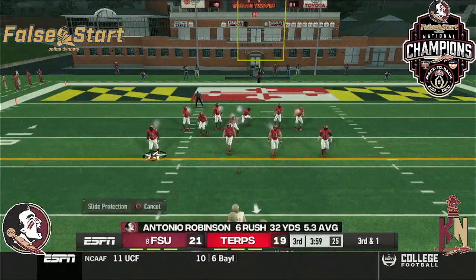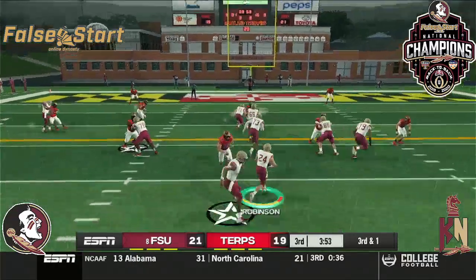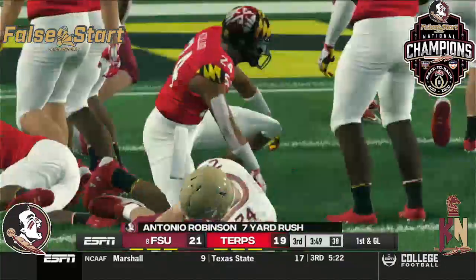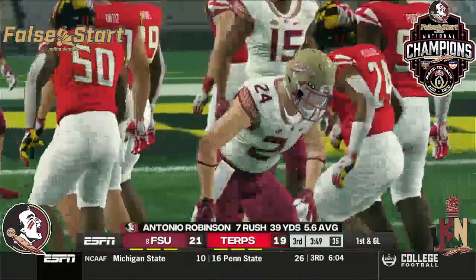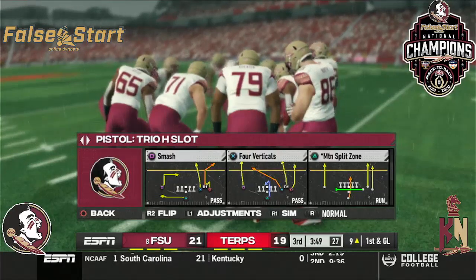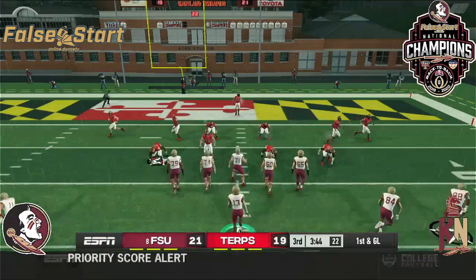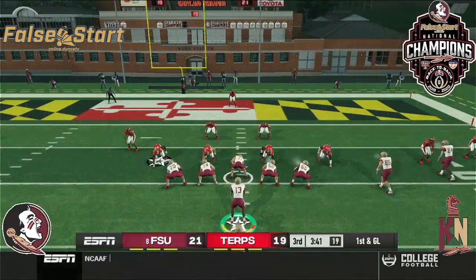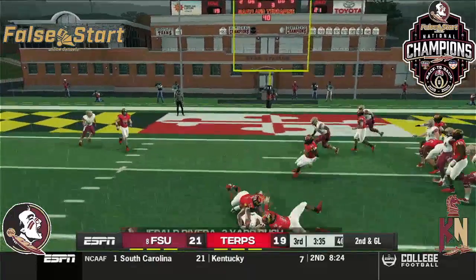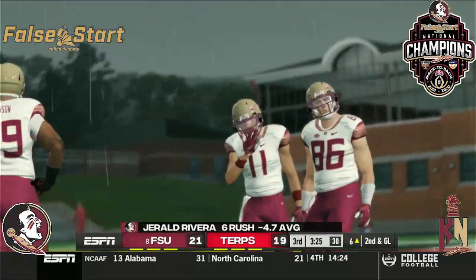Here's the 8th play of the series. Feeds it to the back. Nice gain as he works the right side. That's a gain of 7 on the play. That makes it first and goal. First down, and they've got their eyes on that goal line. Has some daylight. Tackle made at the 6-yard line. That's a gain of 3 on the play. That brings him second and goal.